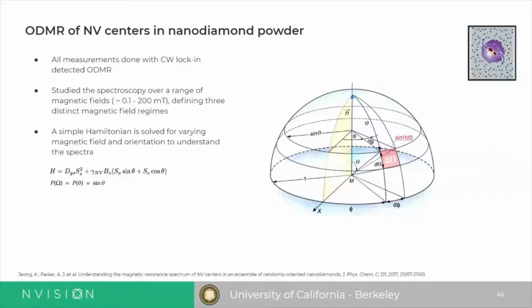So this probability is just equal to sine theta, where you get maximum probability at 90 degrees, or the 90-degree orientation has the maximum probability, and then the probability as you go towards 0 degrees just basically vanishes. So pretty much getting this orientation probability is key for modeling these spectra.